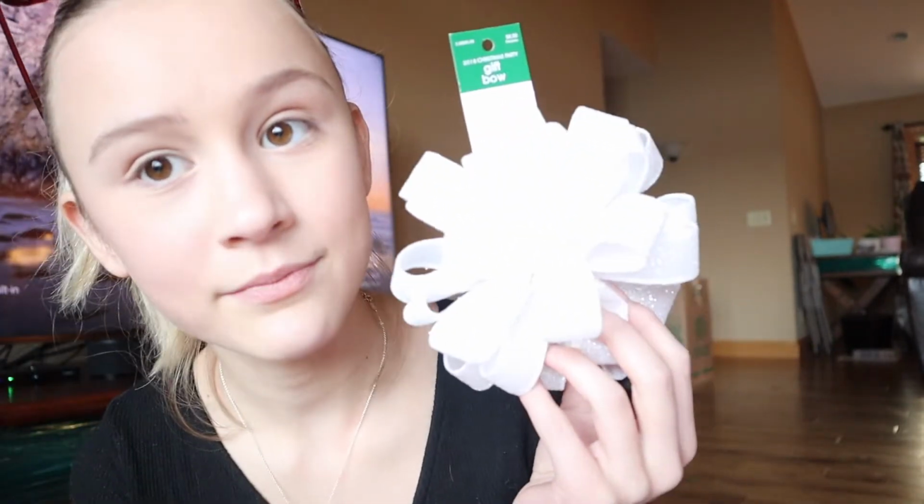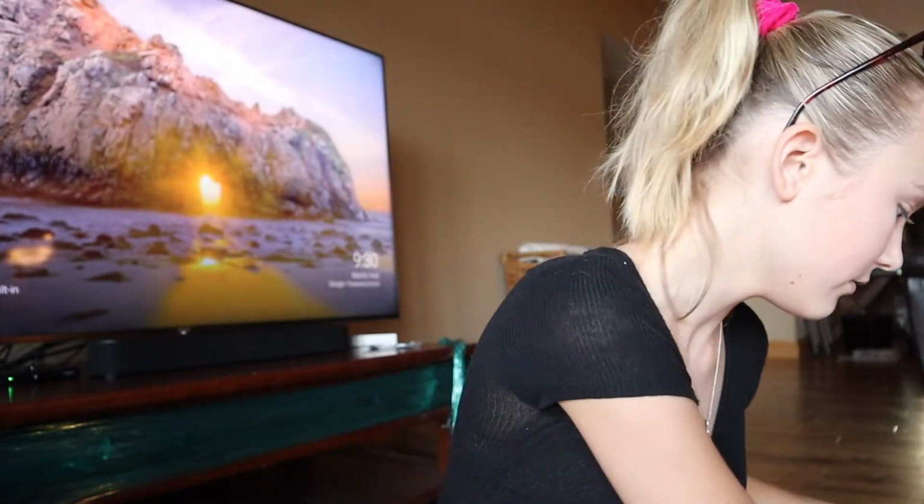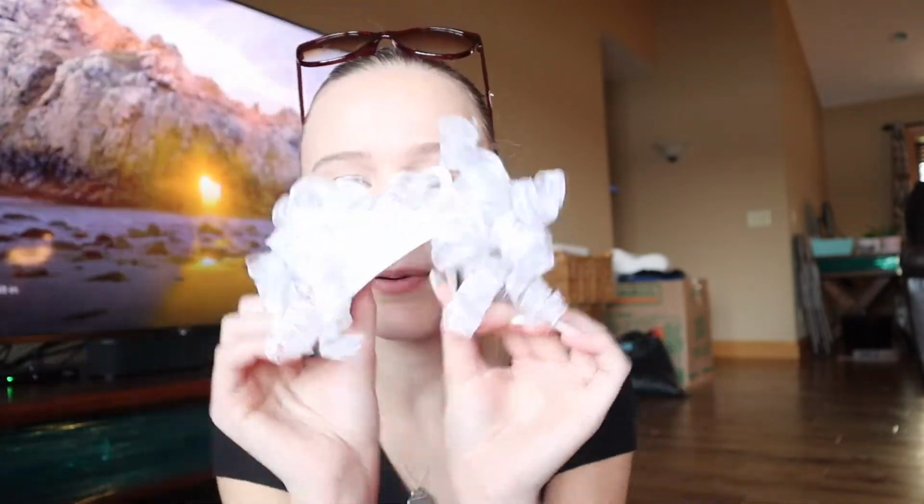I got a wand. This is actually from the dollar store. I was gonna use it for my princess costume, but I figured maybe I'd use it anyway. I just love a good wand. And then I got a bow. This is actually from the Christmas section, which was 50% off. I got these two that I'm gonna put in my hair, like my hair's in little buns.